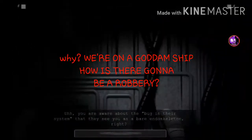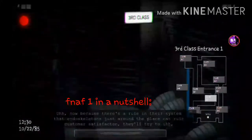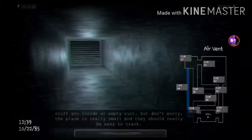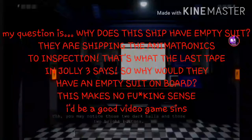Ooh. You are aware of the bug in the system that they see with a bare endoscope, right? Around the place can ruin customer satisfaction. They'll try to stuff you inside an empty suit. But don't worry, the place is really small and they should be really easy to track.